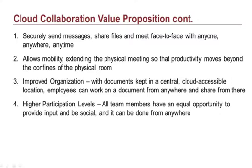Higher participation levels. Undoubtedly, if you roll services out like this, you're going to see folks, everybody's different, right? But all team members have an equal opportunity to provide input and be social, okay? And it can be done from anywhere, all right?